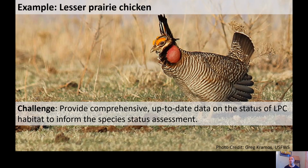So to illustrate how we've been doing this and how we see the potential of satellite data for improving conservation, I figured we'd start with a case study. And the natural place to start is with the case of the lesser prairie chicken. So this charismatic grouse species is native to the southern Great Plains and used to be on the endangered species list until 2016, when it was removed. However, the U.S. Fish and Wildlife Service is currently considering relisting the species and is in the process of going through a species status assessment.